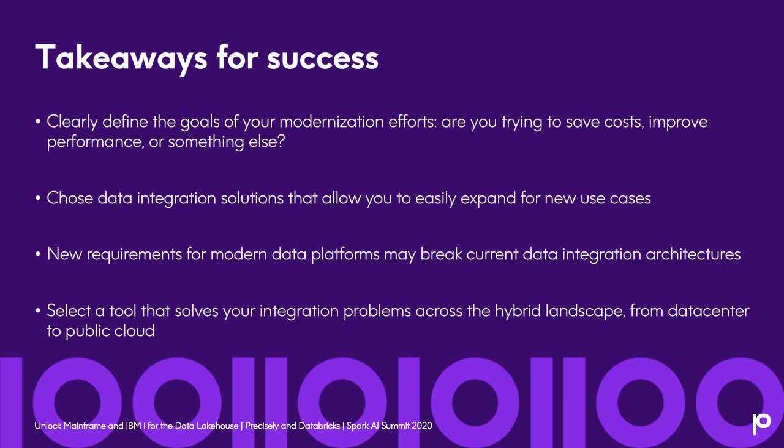The next point I would say here is ensure that you're choosing an integration solution that's going to easily allow you to expand for new use cases. So today, this customer is doing this batch data movement, but as business needs change and evolve, if they have new requirements, say around real-time data delivery, or if they have some new requirements around how data needs to be integrated within Databricks, they're able to leverage their Connect investments to expand to new use cases.